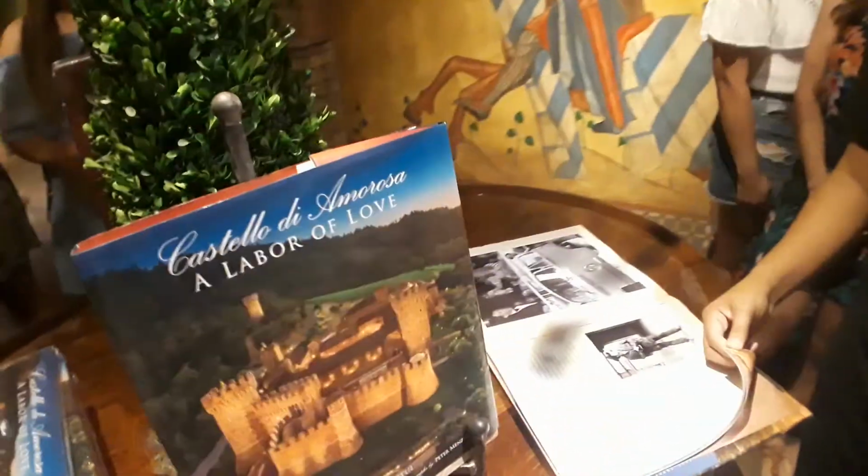Now this is the owner's autobiography. If you want to come back and flip through the pages, you'll see some construction pictures of the castle. You'll see the Volkswagen bus I told you about. The only thing you won't see are his 3 ex-wives. They're not in here.